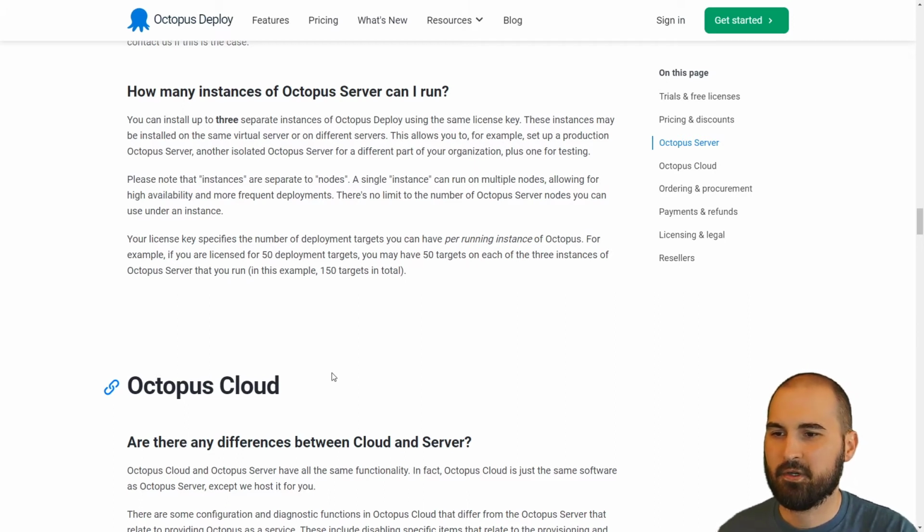An important thing to note here is that the target limit of your license is per instance. So like in this example on the page, if your license allows you to have 50 deployment targets, that is 50 deployment targets across 3 instances, which could allow you to have 150 targets in total across those 3 instances. But you could only ever have at most 50 on any one instance. So yes, you can have a test instance of Octopus provided that you haven't already used the 3 instances provided by your license. Check the links below for more details.